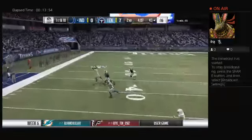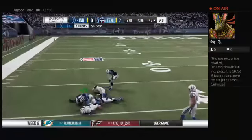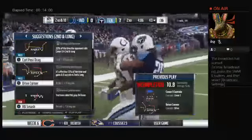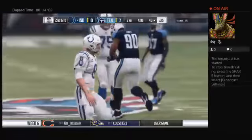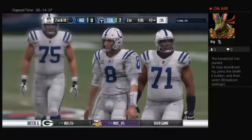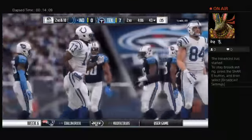Cousins now. He couldn't quite hold it. Got hit. Ball pops out. Incomplete. This team is not going to make it easy for you. They're a physical group, and we just saw it there on that play. He came in, made the contact, just as he's trying to haul it in.